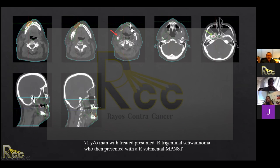So this is a gentleman who had a history of what was called a right trigeminal schwannoma. And this schwannoma was intracranial, in the trigeminal nerve. And this patient was treated with gamma knife radiosurgery at UCSF a long time ago. And then, I want to say, God, it was 7 to 10 years later, he presented with a submental mass. And the submental mass was biopsied and it came back as a malignant peripheral nerve sheath tumor. So very, very interesting, right?